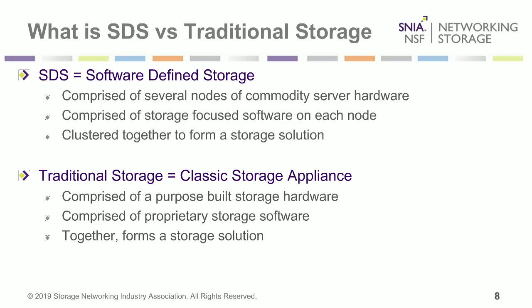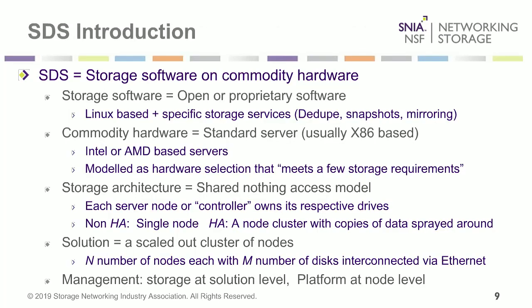Okay, so let's tunnel down a little bit on software-defined storage, right? So again, it's commodity hardware running storage software that could be open source, could be proprietary, could be a mix. For example, someone might have some Linux kernel, and he may put some storage-specific services on top of it, such as dedupe or snapshots or whatever.